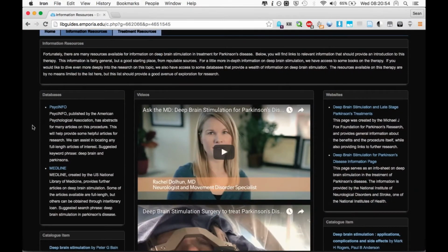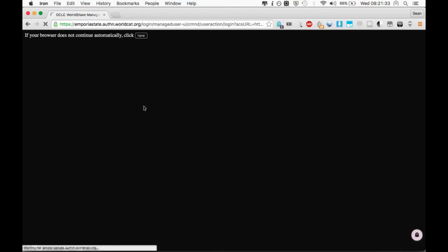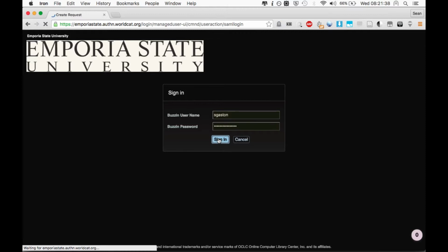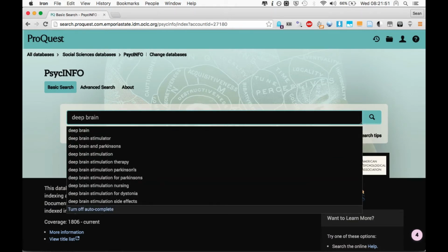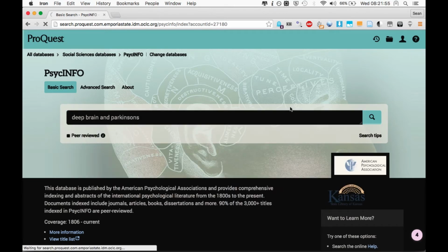If you really want to go in depth with your research about this, I would suggest databases such as PsycInfo and Medline, and you can use these keywords, deep brain and Parkinson's. Really, you could use similar keyword phrases like deep brain stimulation and Parkinson's disease. There are a lot of scholarly journals in there. Let's go and check it out. You go over to PsycInfo, want to sign in. See, deep brain and Parkinson's is actually a very common phrase to search for here.